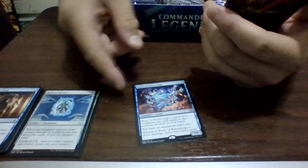Here are the uncommons: Humble Defector. Let's get a little closer. There you go. Reclamation Sage. Used to see more play, seeing less and less play as the power level of all formats goes up. Mask of Memory. And our first rare is Body of Knowledge.